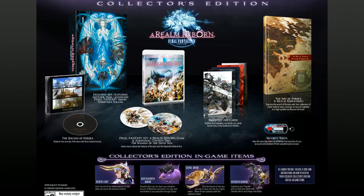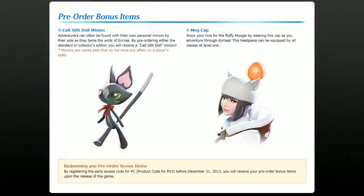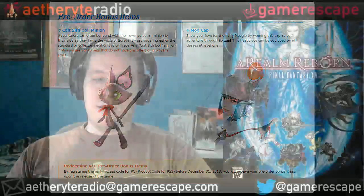Additionally, there are pre-order bonuses, and I believe these are for both Standard and Collector's Edition versions of the game. You'll get a Kate Sith Doll Minion and a Mog Cap. And so those are pretty cool. You'll get those for pre-ordering, and additionally, you'll get an early access for 1.0. I think this was like a week. You got to play the game before everybody else. This is just for pre-ordering. 1.0, I think it came just with a collector's edition. So if you just pre-order the game, you get in early.